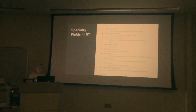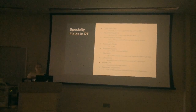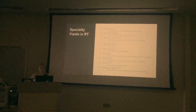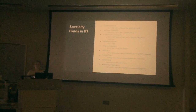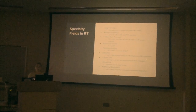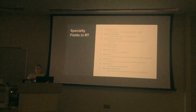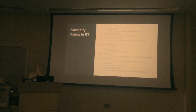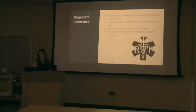And finally, pulmonary diagnostics. Pulmonary diagnostic respiratory therapists work in hospital or physician office-based pulmonary function laboratories, where they conduct the testing required to help physicians determine whether a person has a lung disease, and if so, which one. These therapists generally hold their CRT and/or RRT along with specialty credentials in pulmonary diagnostics.